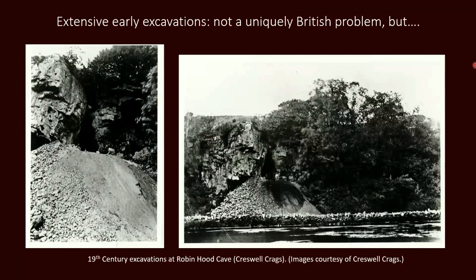Here's an example. This is Robin Hood Cave at Creswell Crags. And you can see this enormous quantity of material that's spilling out of the cave. This is not anomalous. Many of our caves looked like this during their excavation. Huge quantities of material taken out at speed. And as a result, we just simply don't have the sites left.